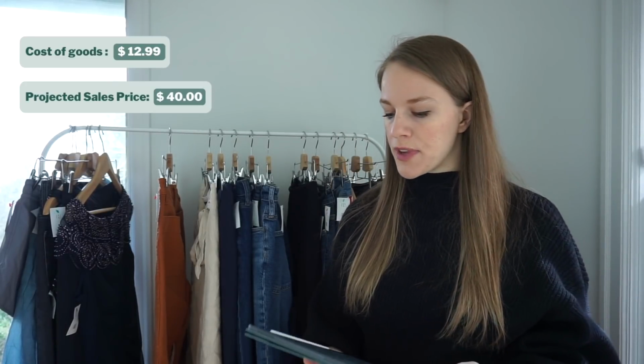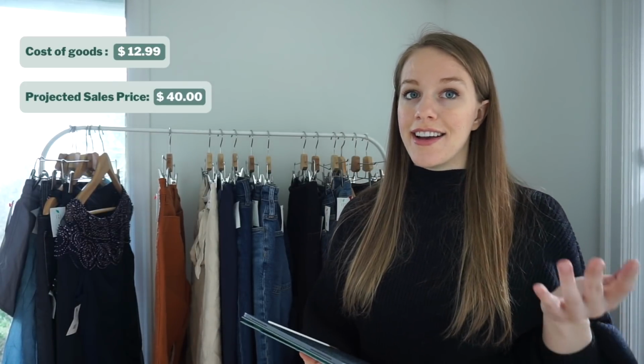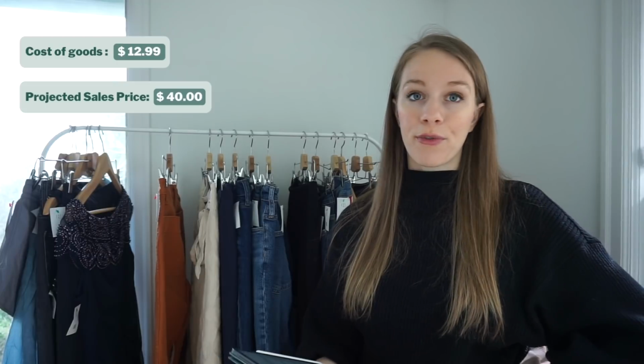They're actually from a recent season, so there really weren't a lot of available comps on Poshmark, which is great. The sold comps also looked really good. So I put a projected sales price of $40, but honestly, if those pants are in high demand, I could see them going for more because there's currently none available in that size. So with a $40 sales price, my projected gross profit would be $19.01.